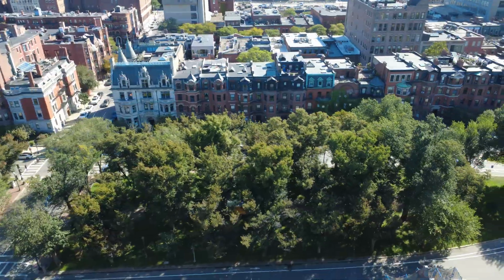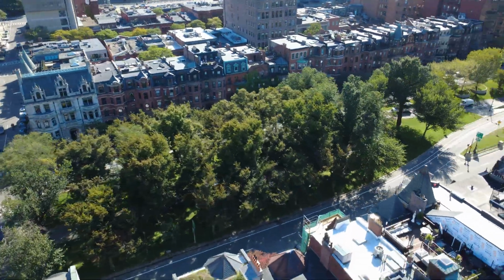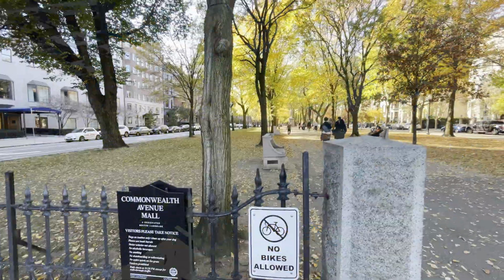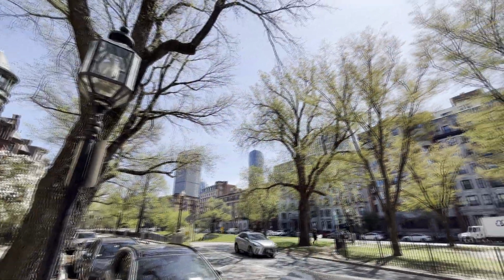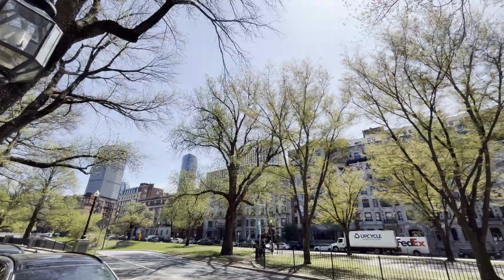Walking along the mall feels more like strolling through a European city, with statues, fountains, and rows of trees that change beautifully with the seasons. Benches allow you to sit and enjoy the scenery with a book or a coffee.